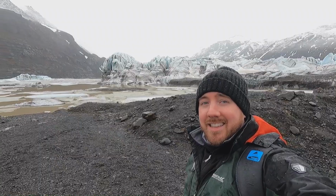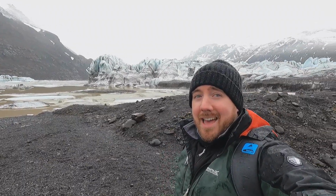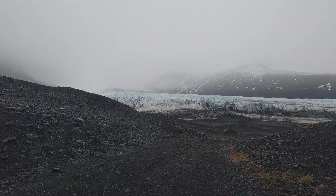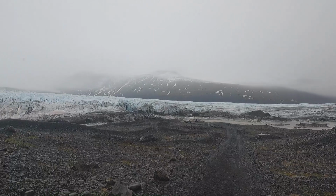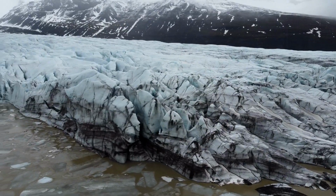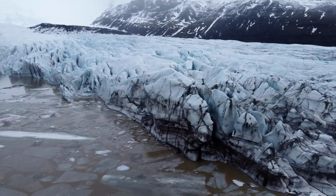So I got to one of my first stops, which is a glacier walk, which is pretty epic. So it certainly saved the day by being here. The weather has taken a much better turn. It's actually been snowing, but with clear roads it's been absolutely fantastic. So really happy that I kept going, and yeah, what a second stop. Here's some more footage.